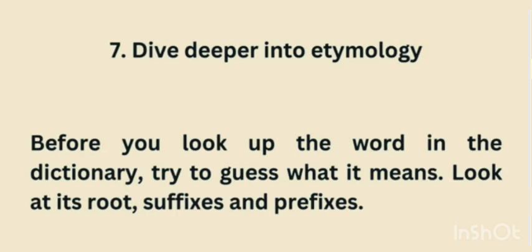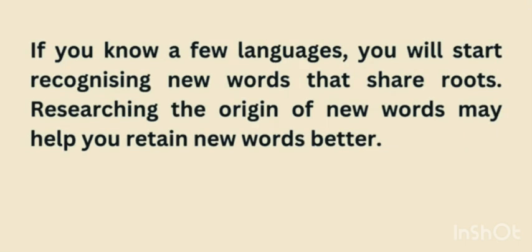7. Dive deeper into etymology. Before you look up the word in the dictionary, try to guess what it means. Look at its root, suffixes, and prefixes. If you know a few languages, you will start recognizing new words that share roots. Researching the origin of new words may help you retain new words better.